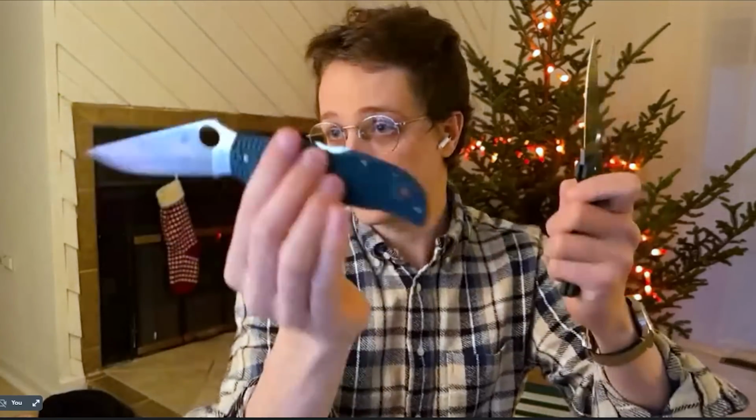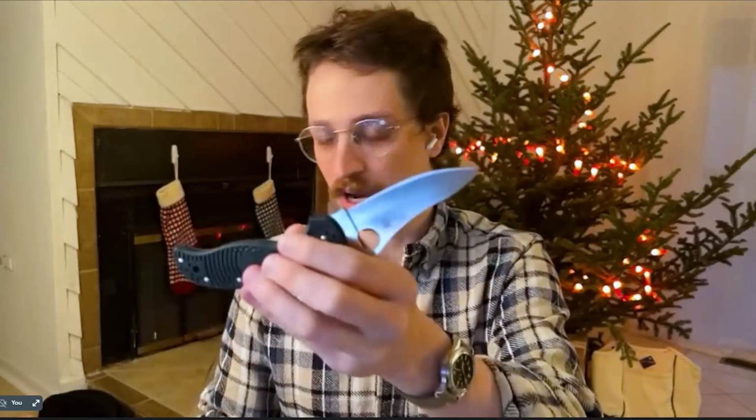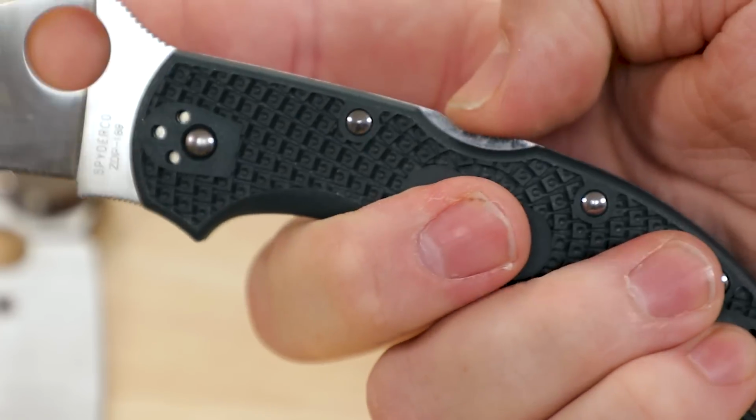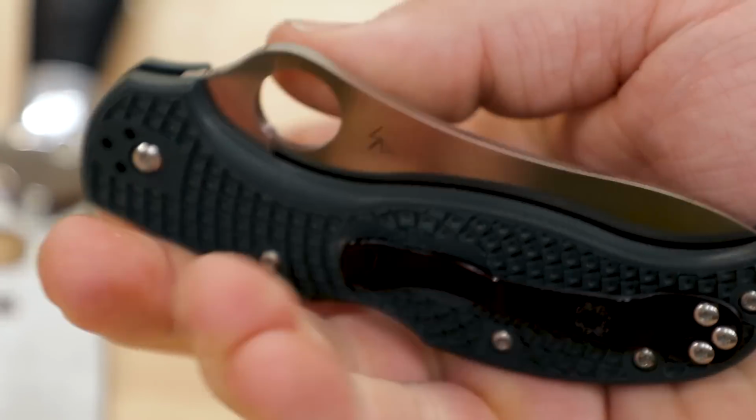Having handled both, I gotta say the ergonomics are better on the new one. I think it's going to fit more hands better. The choil's a little bigger. The refinements were all good moves, I think. But I still love the Stretch 1. I do carry it still and enjoy it for, I guess, its place in Spyderco history. Very cool.